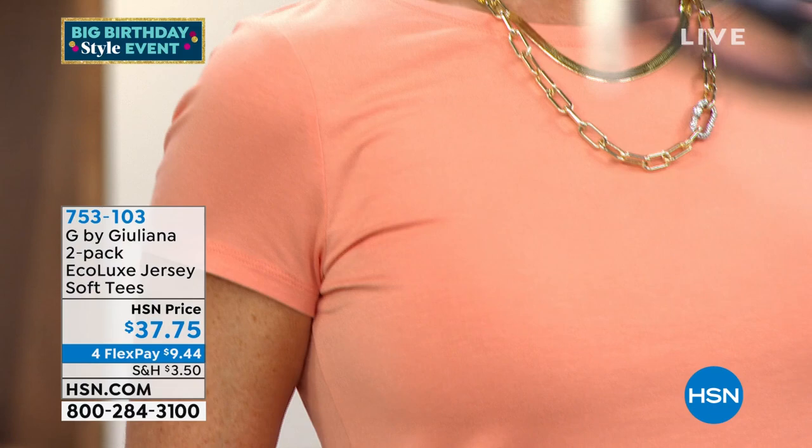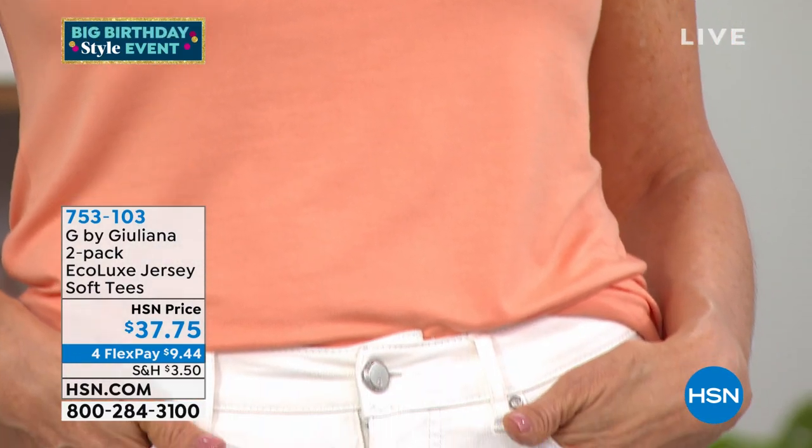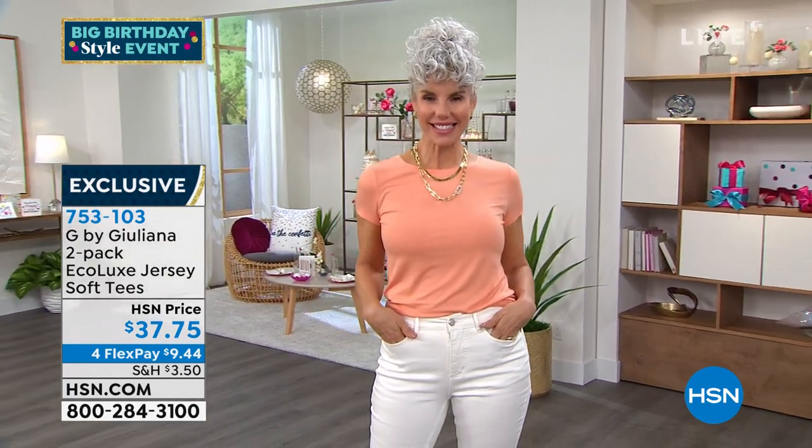It's $37.75. Last time I offered these with Giuliana, they flew out. Everybody was loving these because we all need the great basics. And I love that she brings these to us in great colors. It's machine washable. So it's a two-pack. Don't forget, it's two of them for under $40.